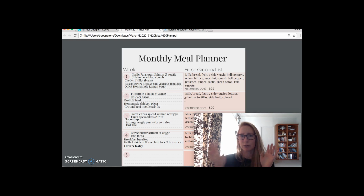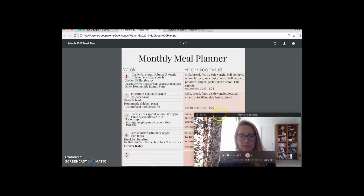which I was trying to think of some different recipes to use ground beef, because other than meatballs, which uses a ton of meat, and I don't know, Hamburger Helper type stuff. So I'm excited to try this, and that will be a great way to get a bunch of veggies into our family. Every single week you'll see that we always buy milk, bread, and fruit, and then I incorporate anything from these recipes that we'll need.